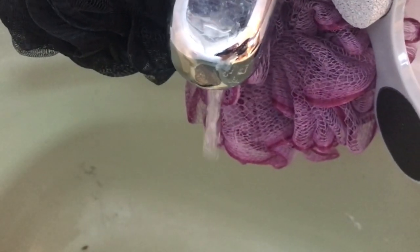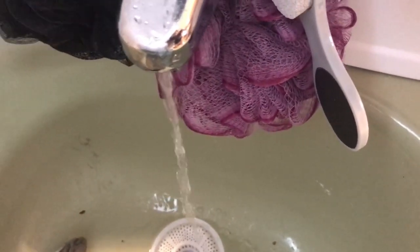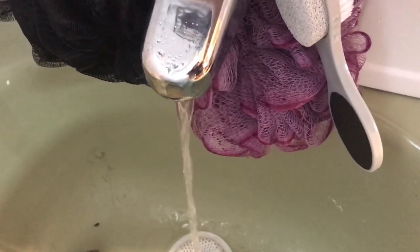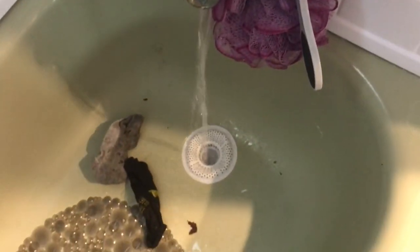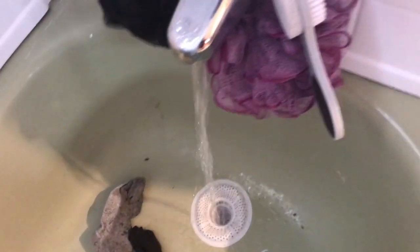Hold me around the bathtub and see if that works. Ooh, I don't like that. That's what we're using for plugs with socks. Okay. Let's see how long that is.